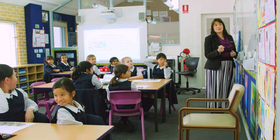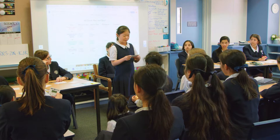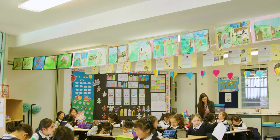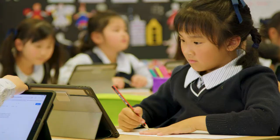Our teachers guide us to achieve our best in all areas of the curriculum, but they also help us to learn how to think about the information given to us and how to use our voices to make our own ideas heard. Our teachers make lessons fun, and we are encouraged to think critically, solve problems creatively, and contribute positively to our communities.